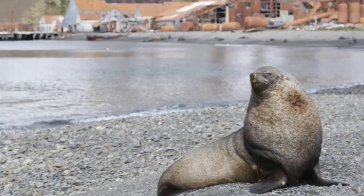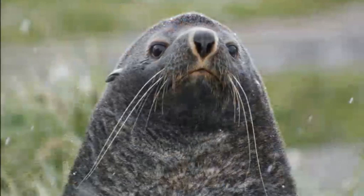So, a quick look around South Georgia: Antarctic fur seals. In the presentation I did on Saturday, I still had my Mo from November, so I likened it to this dude here who's got a very fine set of whiskers. I'm pleased that I don't have it today. Hopefully that's better for you guys as well. The Antarctic fur seals were almost hunted to extinction, but have recovered very, very well.